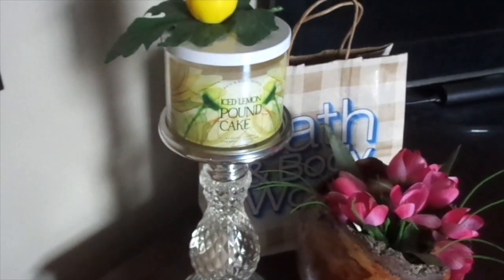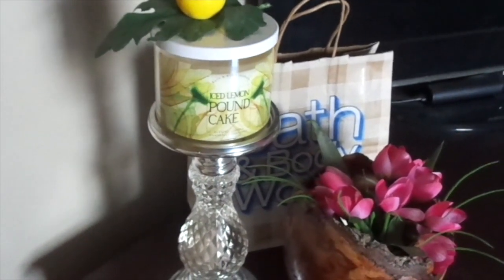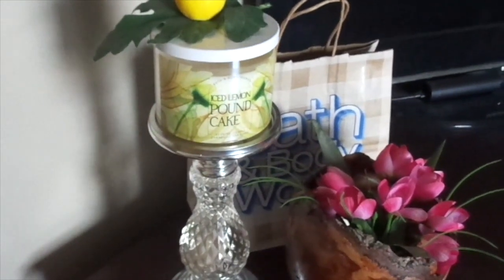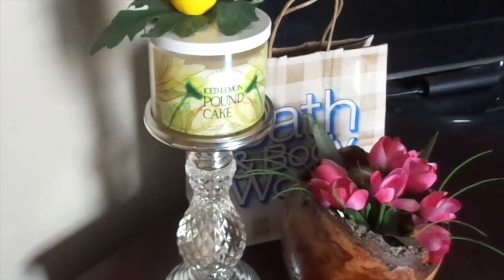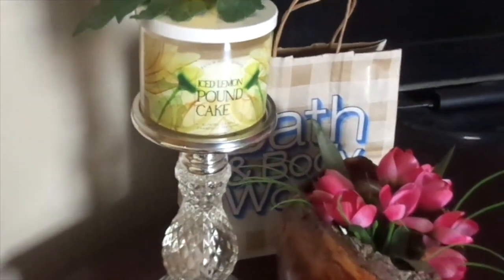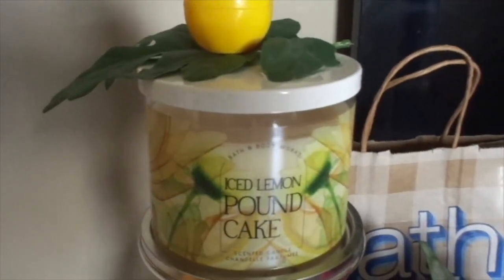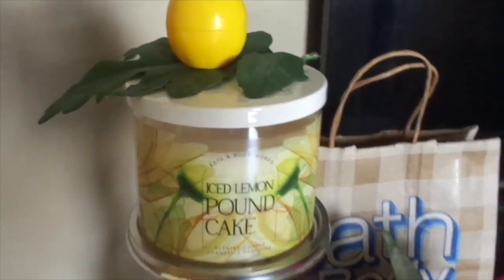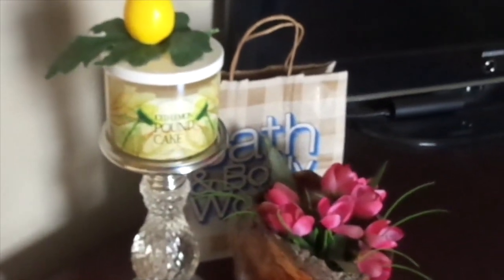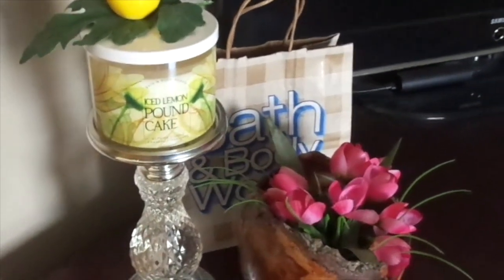So this smells like a rich, tangy tea time dessert. And the notes are sugary glazed icing, pure lemon zest, and fluffy pound cake. I am so happy to have picked this up. Iced lemon pound cake, three wick candle from Bath and Body Works. Oh yes, yes, yes, please.